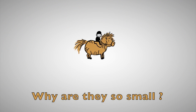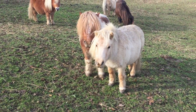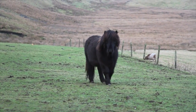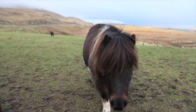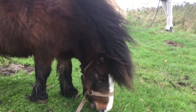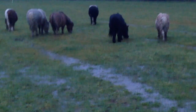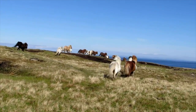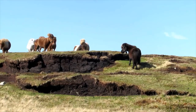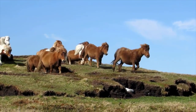So why are Shetland ponies so small? Well, on the Shetland Islands, there's really not very much to eat. Not much grass at all. Winters are harsh and snowy, it's very windy, and it rains a lot. And in the short summer, there's just little grass and heather that grows, and the ponies have to search for food to get fat for winter.